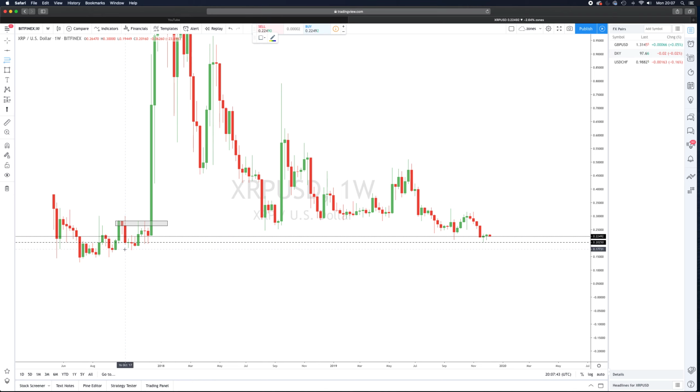demand zone here. So if we go from wick to wick, because the candles are quite wicky at the moment, I would say this is a great place to be looking for buys. Certainly the lowest risk place to be buying in the last 2 years. So that's what we've got on the weekly.